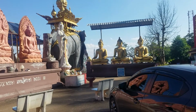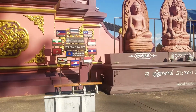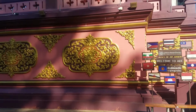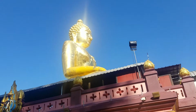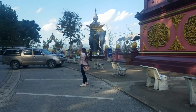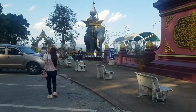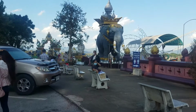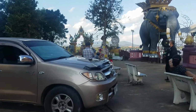So you guys can see that just before the river, there's all these different Buddha statues. Welcome to the area. You can see they've got different countries that they list. And then they've got the big golden Buddha right there. You can see it. When you go over here, there's an elephant. And yeah, coming up over here, there's a river that splits it. I believe you can take a boat and you can go right into the middle. It's pretty cool.